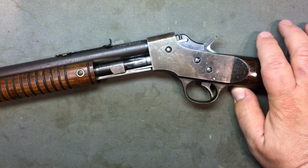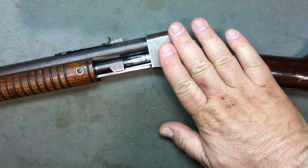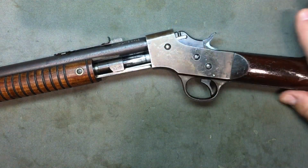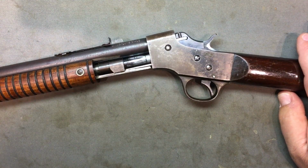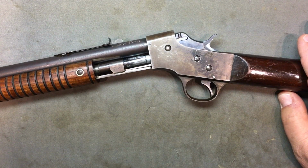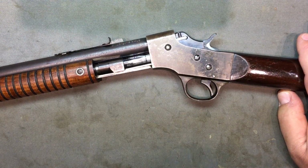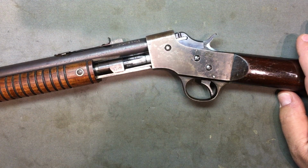I pulled up, I don't want to insult the guy, but I pulled up a video to see if there were any videos on this thing online. And there was one video right at the top where the guy's like, Stevens Visible Loader. I'm like, oh, wow, let me watch this guy's video. Yo, that dude should be investigated. I'm talking, this dude was crazy. So there really was nothing on this thing. A couple of guys shooting one, but nobody really talking about the history.